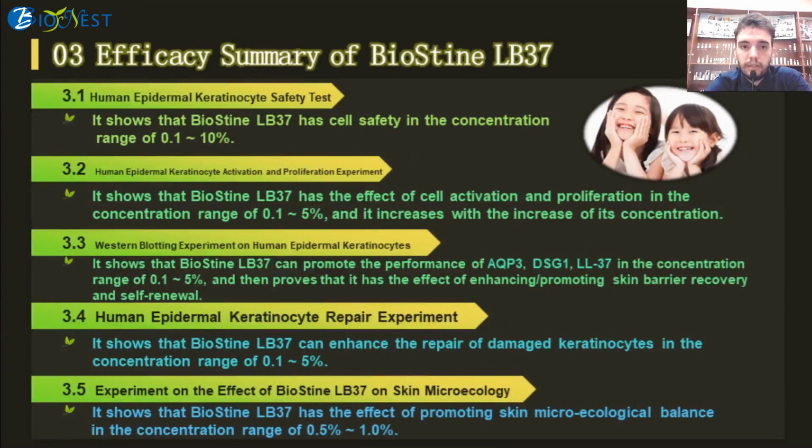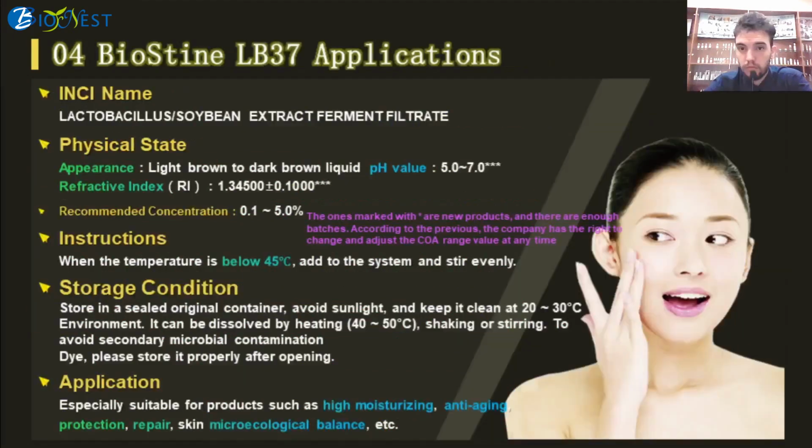So here is the summary of the efficacy test of LB37. As we saw, we got many positive results, and it shows clearly many advantages, as we can see. Here are some details of LB37, in which the recommended usage is from 0.1 to 5%, and the shelf life is of 2 years. Also, it shows how to formulate, and also the storage conditions. What is interesting about this product is all of the applications you can have, such as high moisturizing, anti-aging, protection, repair, skin microecological balance, and so many more.